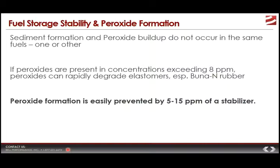So even within the context of being one of the 5 components of the overall package, you don't need that much anti-peroxidal in a stability package in order to protect the fuel from these damaging peroxides.